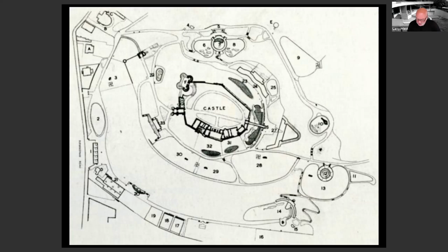We were going to train a clerk of works. We were going to use a contractor from day one, but we were going to tell them exactly what we wanted to do. So there was going to be no measuring of works. This contractor would have to estimate what these would cost.